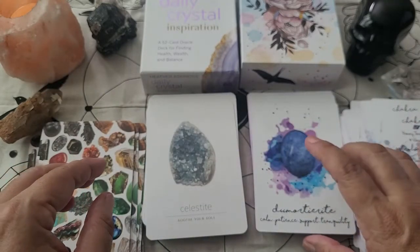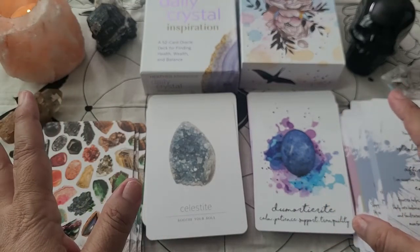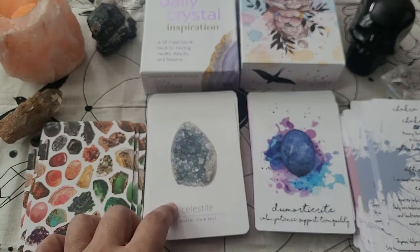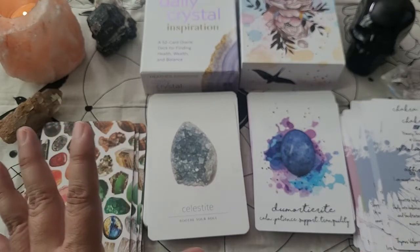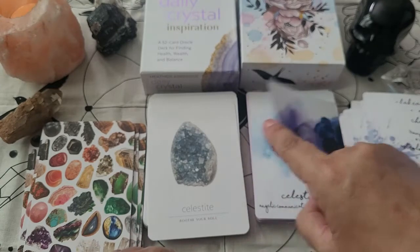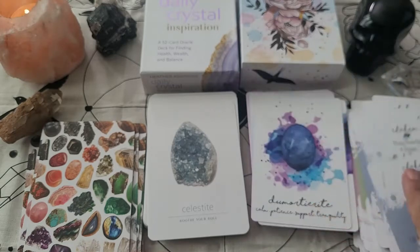Here we have this crystal here, which I am not even going to attempt to say because I always say it so messed up. Dameterite. See, I said something like dameterite. I don't know. I said it wrong. But this one, celestite, now that's a crystal that I work with a lot. And this deck doesn't have it. This deck has tanzanite. Oh, yes, it does. I'm so sorry. It does have celestite.